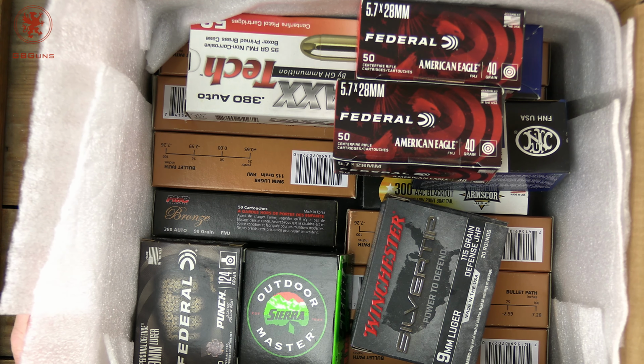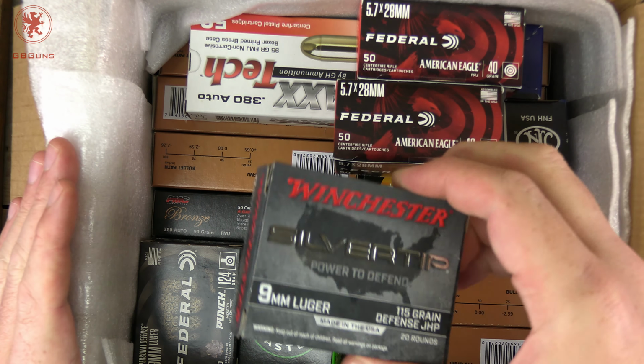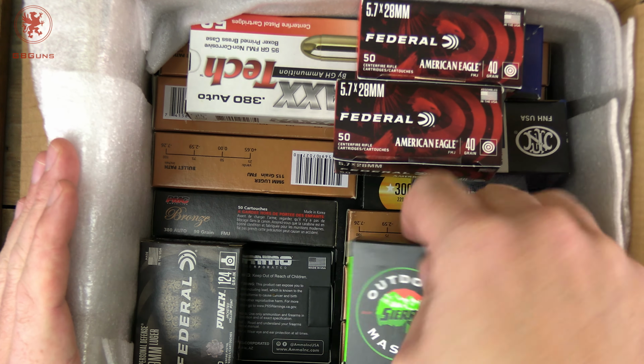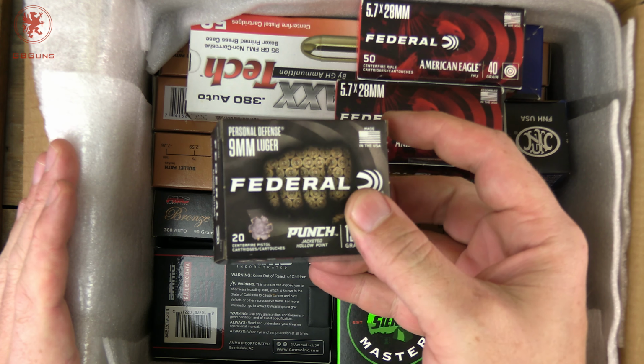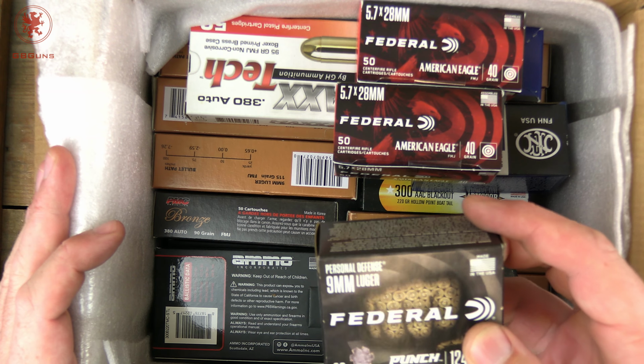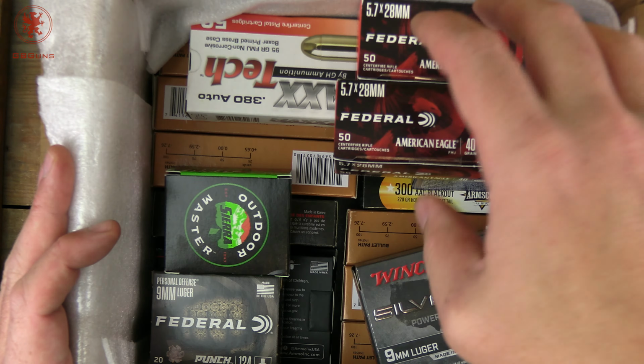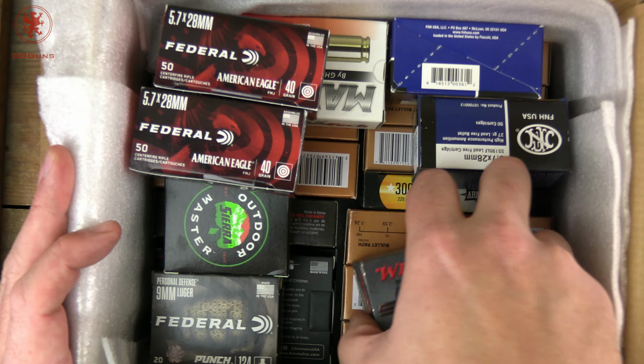This is the stuff you see us using on the channel, both as our standard ball ammo and in What's for Dinner, like Winchester Silvertip. This year outdoor, there's some Federal Punch 124 grain. We've got various subsonic 300 Blackout for my bolt gun that I'll be getting rebarreled eventually to have a better 300 Blackout.